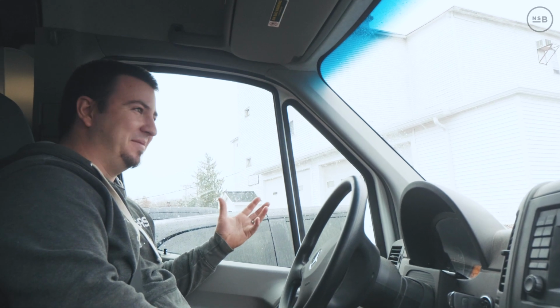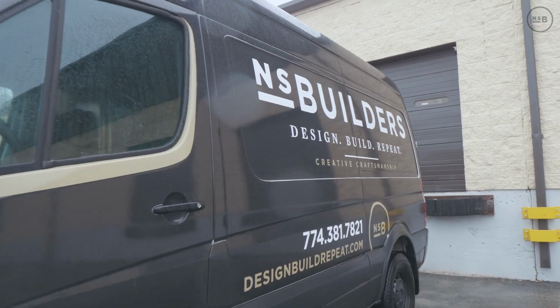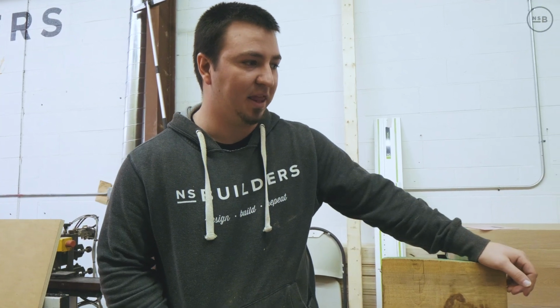Well, I've showed up. We start with rough sawn lumber that allows us to maintain control and quality as well as yield, giving us a better end result. So we just grabbed this lumber for the vanity project we're working on.